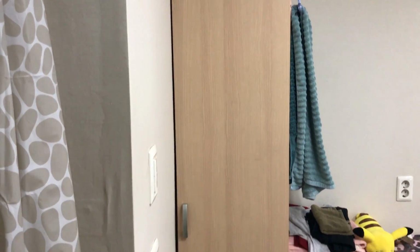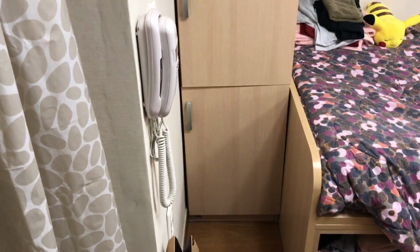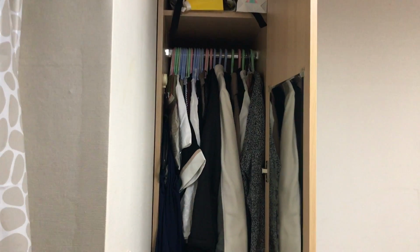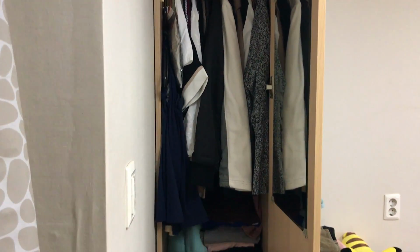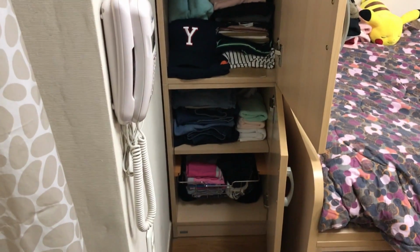But yeah, you don't really get, honestly, a lot of storage for your clothing. It was really small. It looks big on camera, but it's really small in person in my opinion, especially because I had a lot of clothes that I had bought while I was in Korea. So I really had to stuff my stuff in there and fold them and just shove them in there. You have a little space. And there's also a mirror in the door.